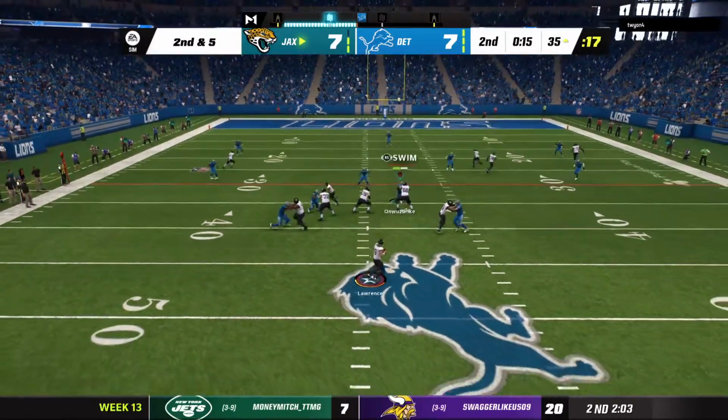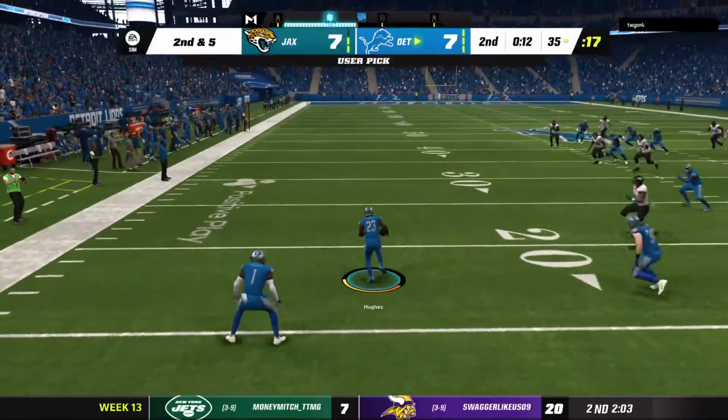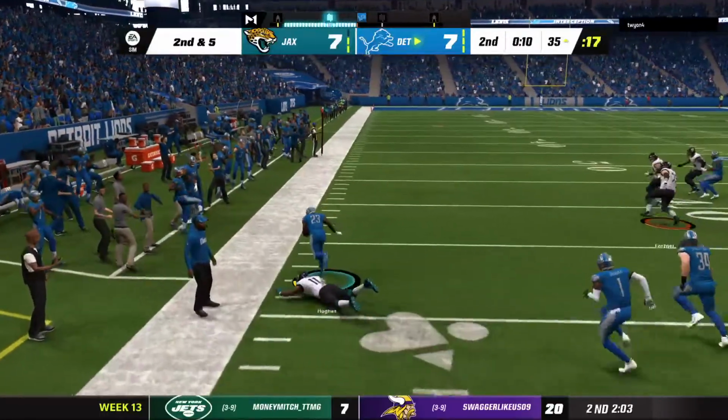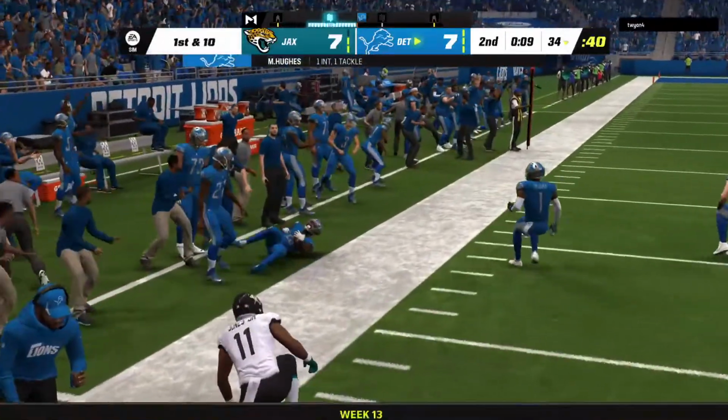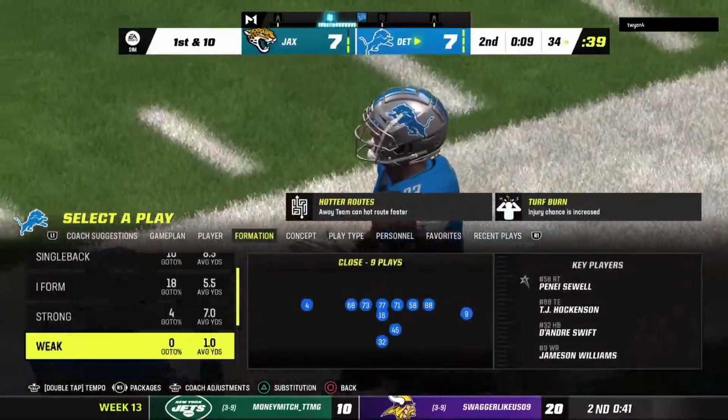From the 35 on second down, Lawrence. Well, that's the 3rd interception for Lawrence. Picked up by Mike Hughes. And the Lions are going to get this back to their own 34-yard line.